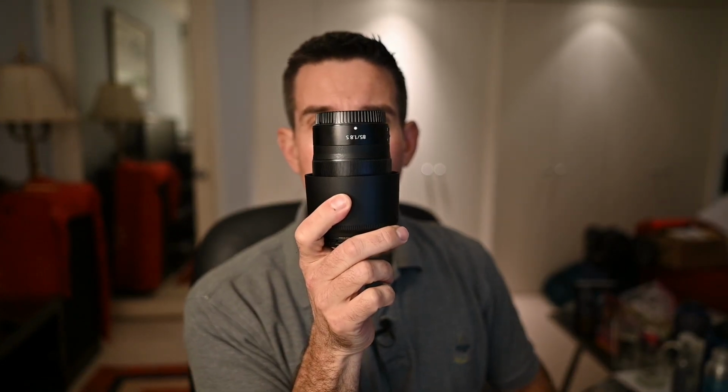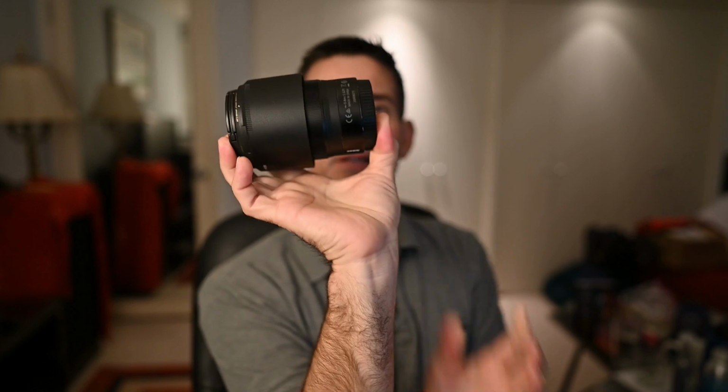Something else you'll notice about these lenses, if you can see them well enough, is that they're small and light. This is the 85, not too big, holding it in one hand. Here's the 50, even smaller in one hand. The 35 is about the same size as the 50, and they're quite light. They're easy to manipulate and get around.